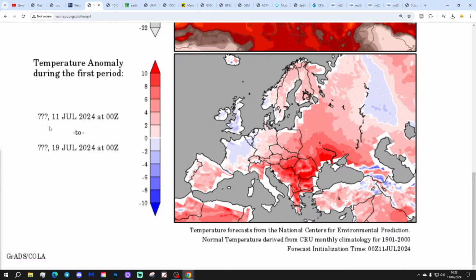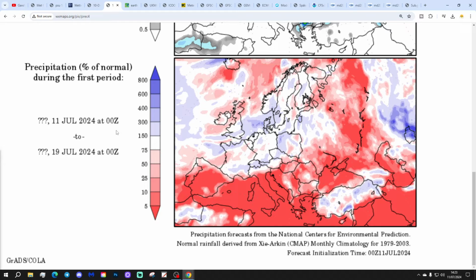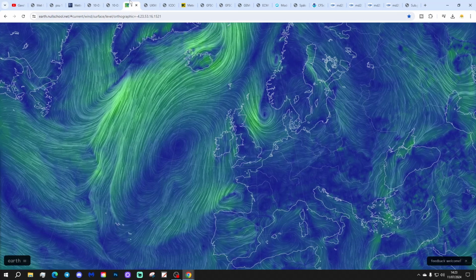Temperature anomalies from the 11th to the 19th of July, a little bit below average. The cool July of 2024, cool summer of 2024 continues. And precipitation anomalies from the 11th to the 19th of July, drier than average for Scotland and Ireland, but perhaps a little bit wetter than average for parts of England and Wales.